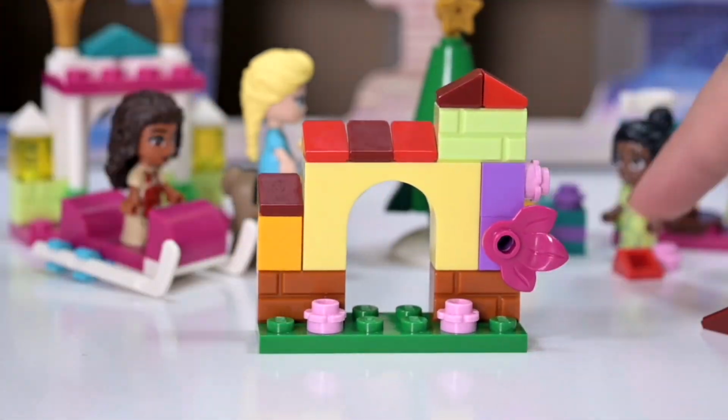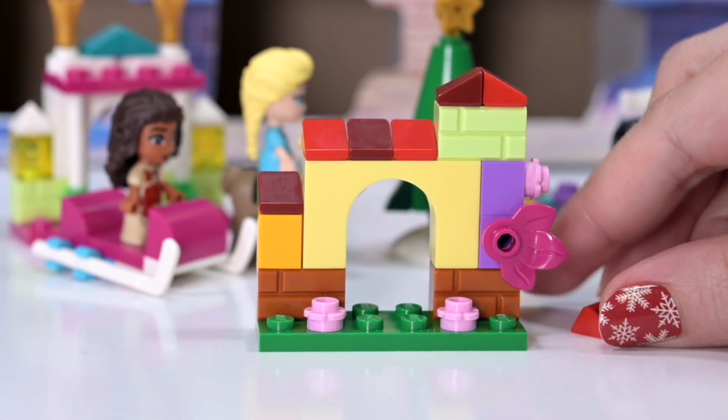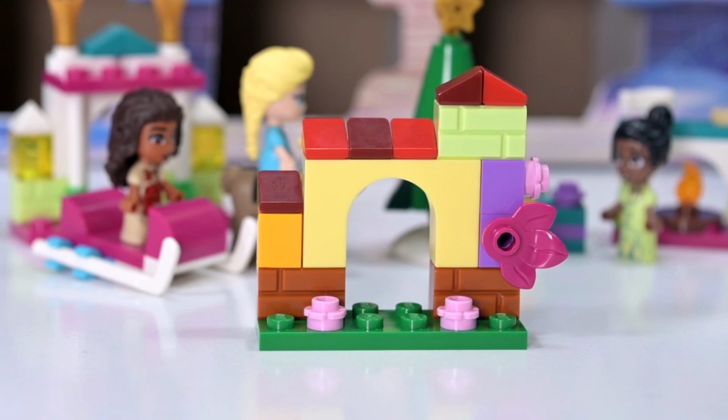That's really nice. So few bricks, and yet such a recognizable build. I'm starting to get very fond of micro builds. They're so fun.